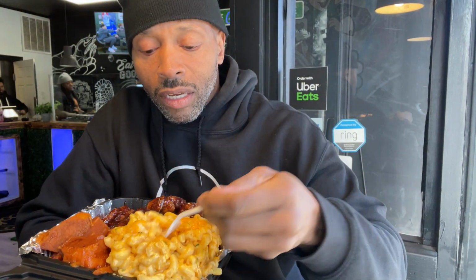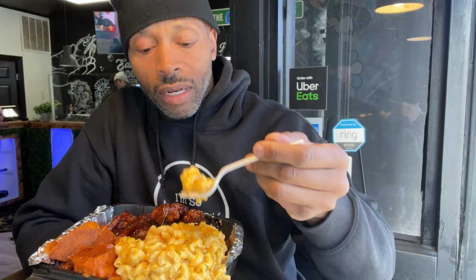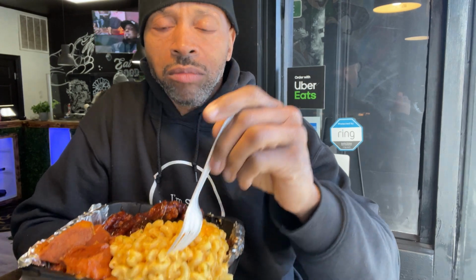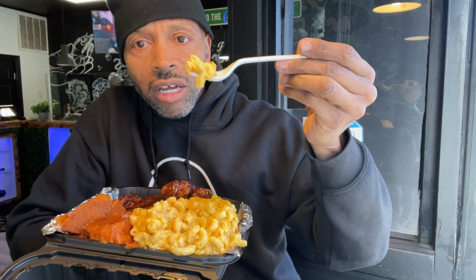Let's check it out. First thing I'm gonna go into is the macaroni and cheese. I gotta hold my plate up so y'all can see it. Look at that macaroni. See that cheese coming off of there? Mmm. That's good stuff. Look at that mac and cheese, man. They really piled it on too. Macaroni and cheese is official. It's got that homemade taste to it.